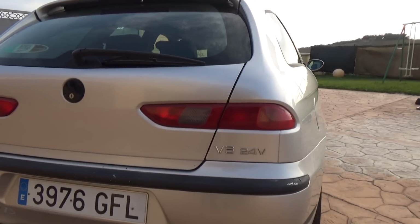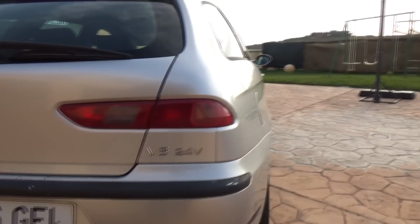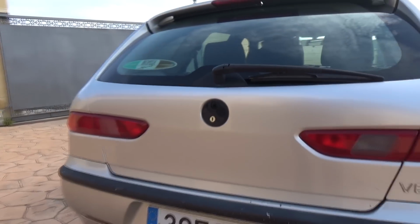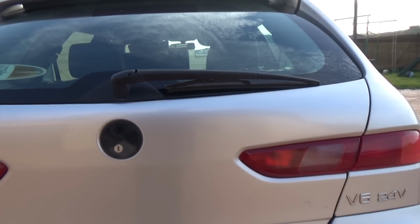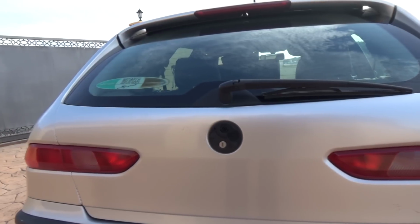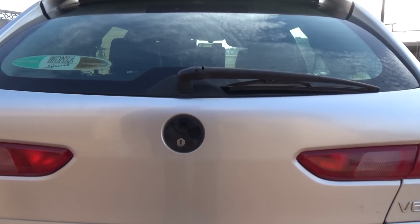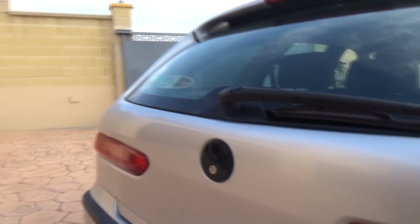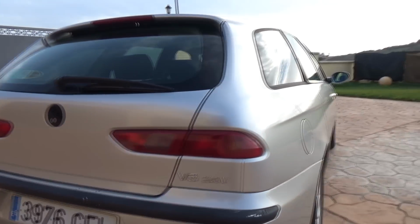At the back here, we've obviously got the very important badge to show us that we're driving quite a spectacular version of this car. Now you can see here my badge is missing. I blame that on my daughter 100%. She thought that, like on a VW, you have to lift the badge to open the boot, and that's obviously not the case. She pulled the badge right off. It's now sitting between the driver and the passenger seat. So yeah, it's a bit unfortunate that that came off. I'll have to stick it back on.